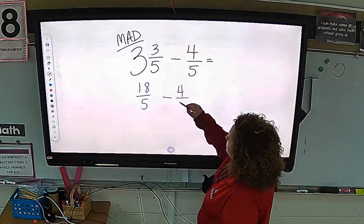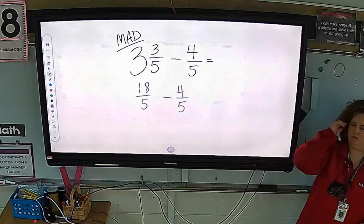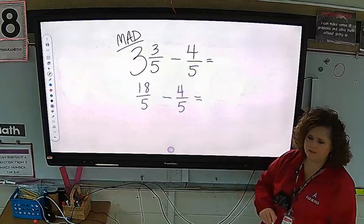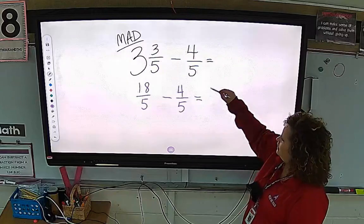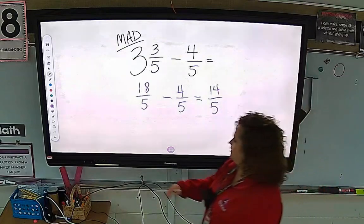You've got to rewrite it. Okay? You've got to rewrite the problem underneath it with the new subtrahend, is the word for it. Okay? And when we subtract, what do we get, Alex? 14 fifths. Are we going to keep that there? No, we're going to switch it back. We're going to use a number bond to do that.